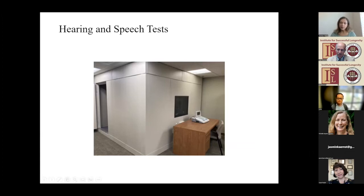The participant would be enlisted from here, and he would be seated where we can see him through the window. And this is one of the tests that we use. It is a pure tone audiometry.